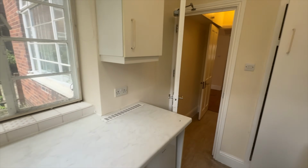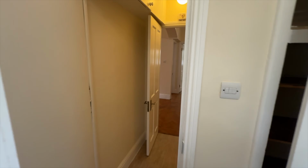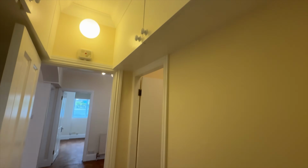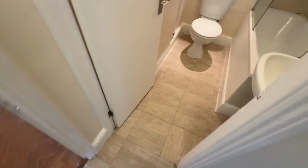I thought the kitchen was a really good size. It actually led to a garden, which I'm surprised I didn't film. I'll try and put that footage in here. But then this hallway had really good footage. The bathroom was a pretty decent size. Everything felt a little bit dated, but not dated in a, actually no, everything felt dated in a bad way.